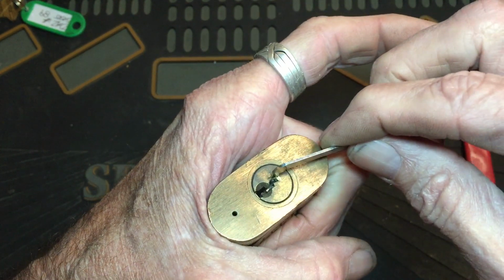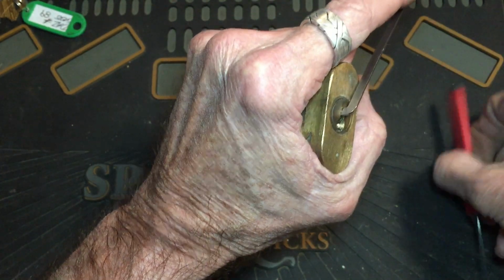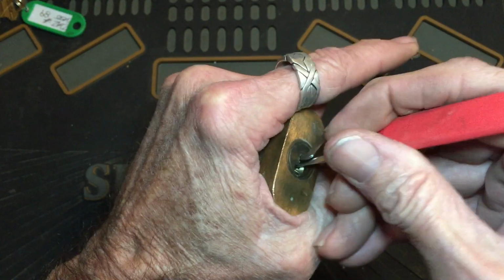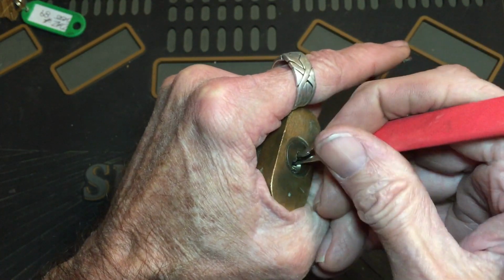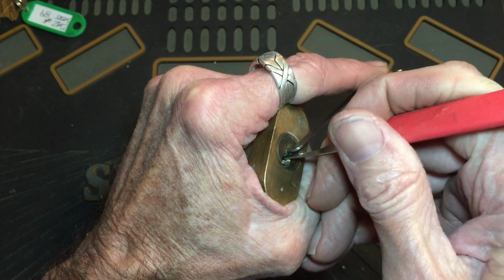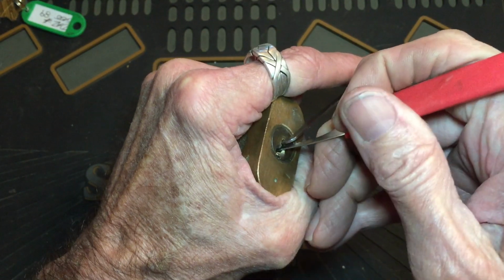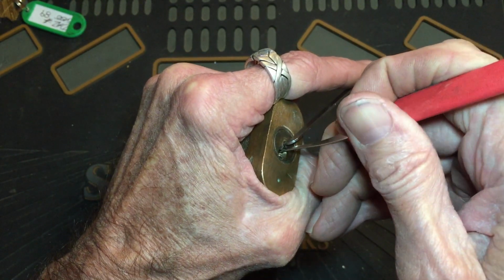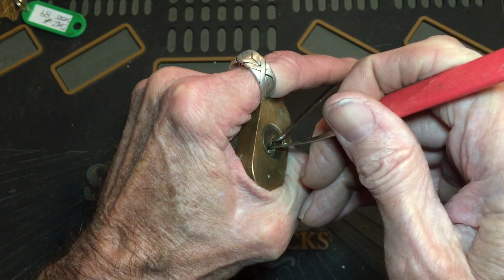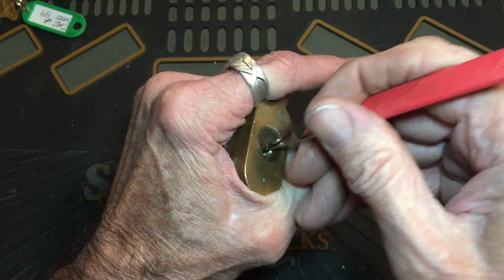Oops. See about getting a... There we go. And let's see if we can get her done. Ooh. Okay. Let's see if we can find any binders in here. There's one. I think that was pin 3. Oh, I think that was pin 1.